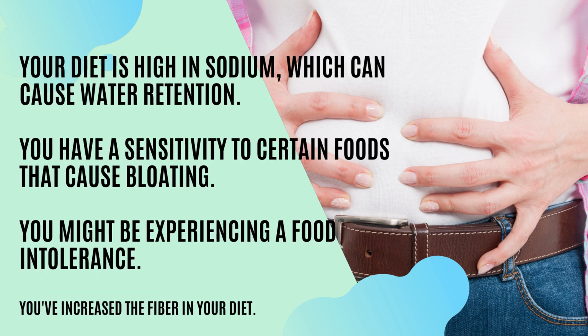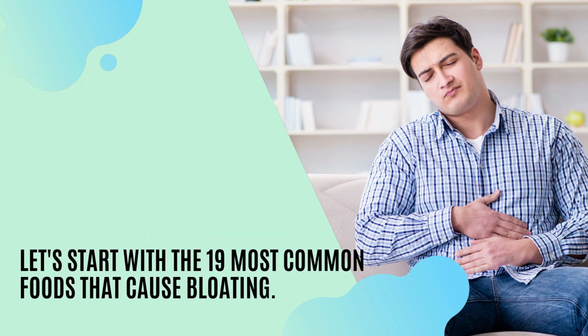Your diet is high in sodium, which can cause water retention. You have a sensitivity to certain foods that cause bloating. You might be experiencing a food intolerance. You've increased the fiber in your diet. Let's start with the 15 most common foods that cause bloating.